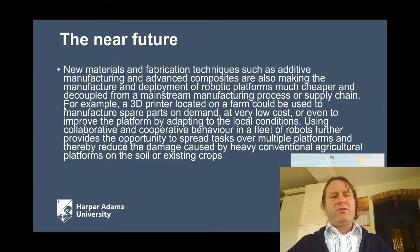So just looking to the near future, we have new advances: new materials, fabrication techniques, additive manufacture, advanced composites are making manufacture and deployment of robotic platforms much cheaper, and decoupled from the main manufacturing process. In other words, we can make individual items now. So we could have a 3D printer that could print spare parts on demand. As I mentioned, it could even be on the vehicle itself.